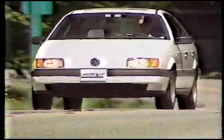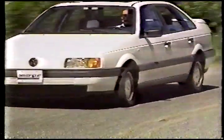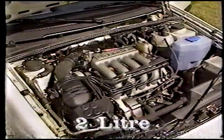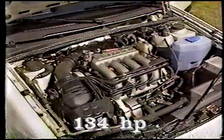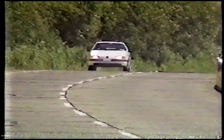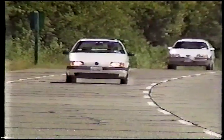According to VW, the car has more legroom than a Ford Taurus and Chevrolet Lumina, both large cars, and accelerates better than a Honda Accord or a Nissan Maxima. Its engine is based on one we've seen fitted to some Golf and Jetta models, a 16-valve twin-overhead camshaft 4. In the Passat's case, this motor is of 2-litre displacement and develops 134 horsepower.